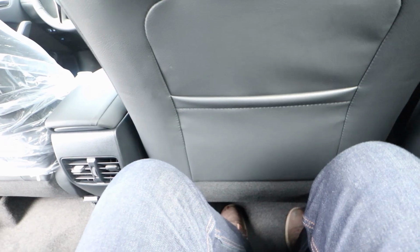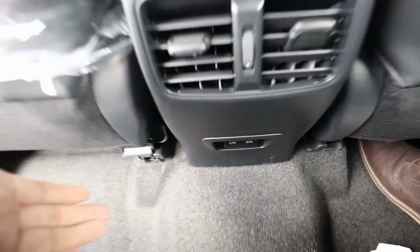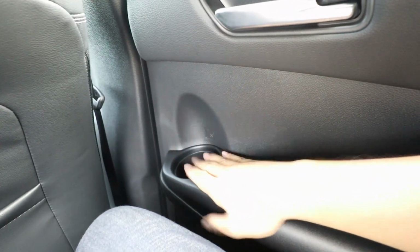Here at the back, space is quite adequate. The legroom is okay. I'm seated behind myself. Headroom is quite decent. I have about 4 inches of headroom. Down here you get 2 air vents. You get 2 USB ports. You get a foldable leather armrest with 2 cup holders. You also get cup holders on the door cards.